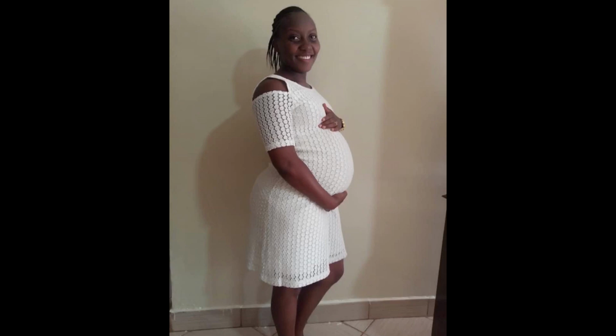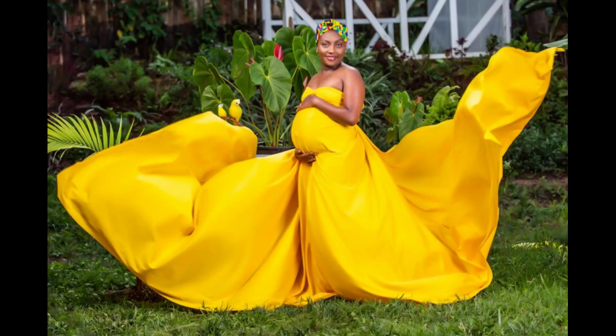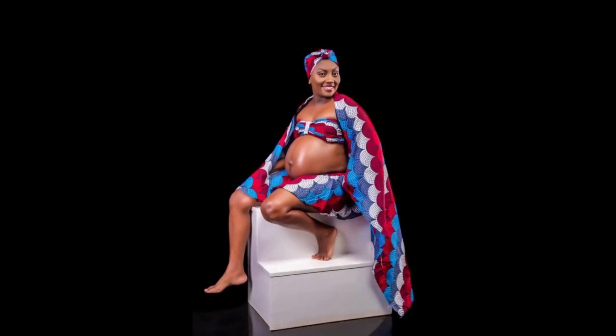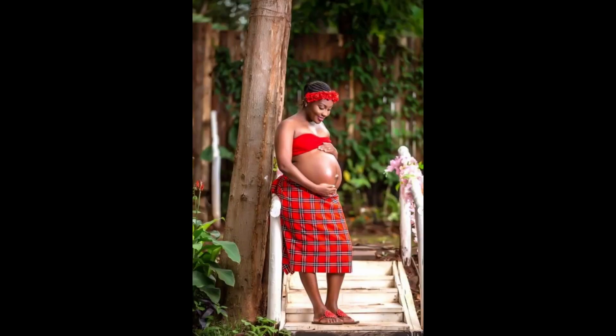When I was having a discussion with my gynae on the options to use, he highlighted gas and air, pethidine injections, and epidural, and he went ahead to outline the side effects and how each option works. So considering my threshold for pain is very low, I needed an option that would ensure I feel little to no pain during my labor, and so I settled for an epidural.